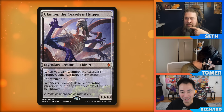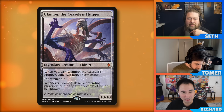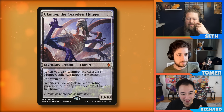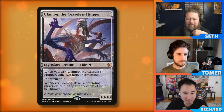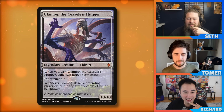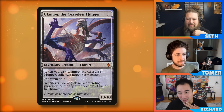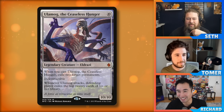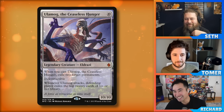This is V2 Ulamog. We'll get back to V1 Ulamog in a second here. When you cast this spell, so 10 mana, 10/10. When you cast the spell, exile 2 target permanents. Indestructible. When it attacks, defending player exiles the top 20 cards of their library. Also, the cost is all generic mana, so you can conceivably run it in a 5-color deck quite easily if you wanted.